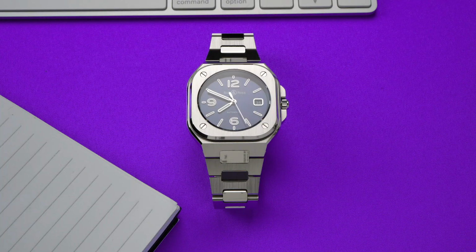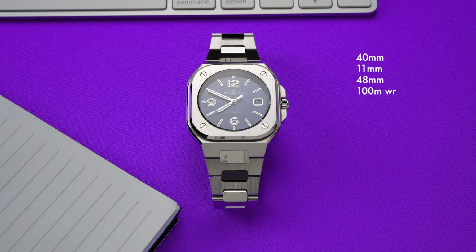This version of the BR05 is fully steel. It has a diameter of 40 millimeters, a thickness of just under 11 millimeters, and a length of about 48 millimeters. It's also water resistant to 100 meters and has a screw-down crown.